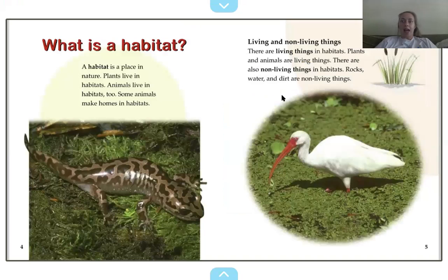What is a habitat? A habitat is a place in nature. Plants live in habitats. Animals live in habitats too. Some animals make homes in habitats. Living and non-living things. There are living things in habitats. Plants and animals are living things. There are also non-living things in habitats. Rocks, water, and dirt are non-living things.